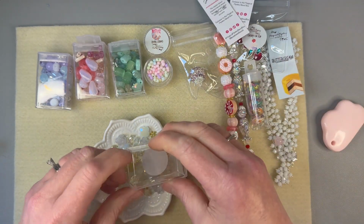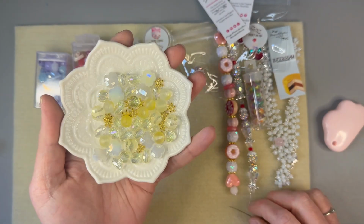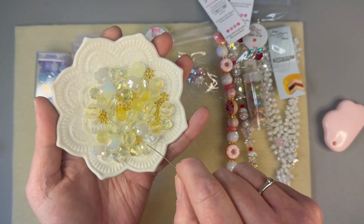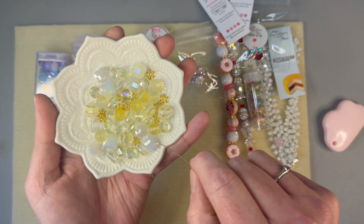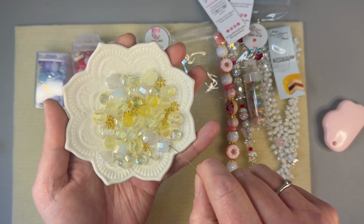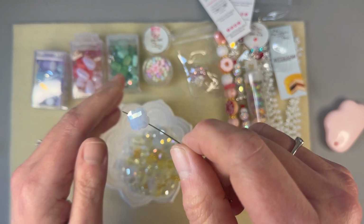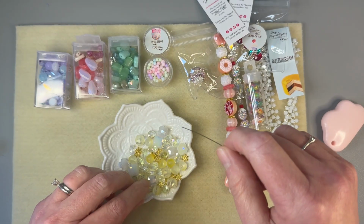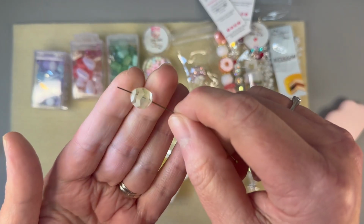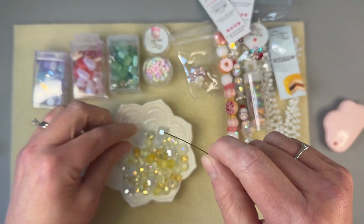Oh, this one is really beautiful. Look at the sparkle in this one. There's so much. So you have some quadrifoils in this white. See if I can find the little hole. There it is. So we have some white quadrifoils. We have these, oh, these are really pretty. They're like a chevron stripe yellow glass bead. So you have like a matte chevron stripe going over it.